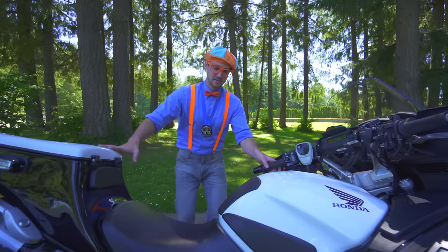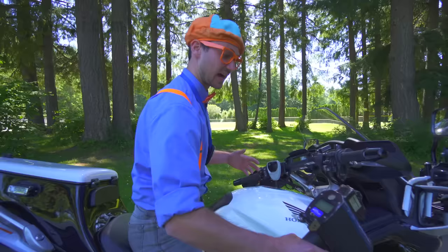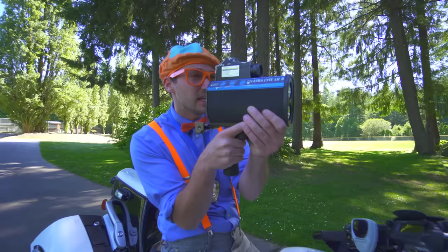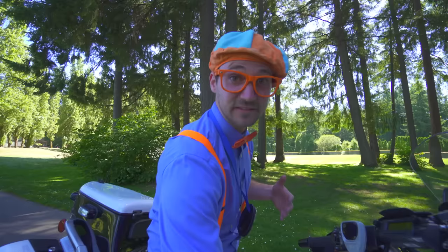This motorcycle is really big. Way bigger than the average motorcycle. Okay. Let me show you this. Yeah, kind of want to show you this first. This is a radar gun. See? This is what's used to check the speed of everyone driving on the road. So you should drive the speed limit or lower because that's the limit of safety.